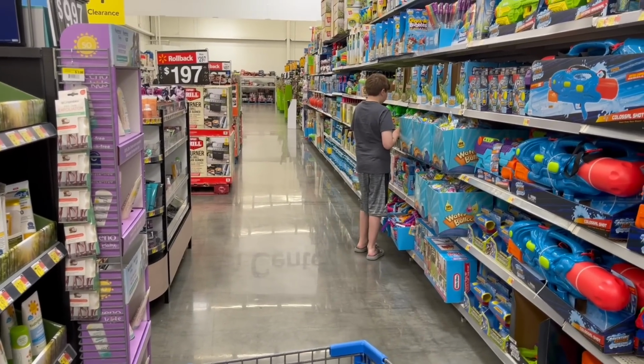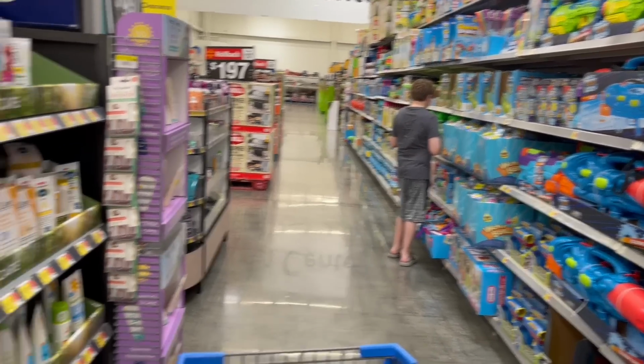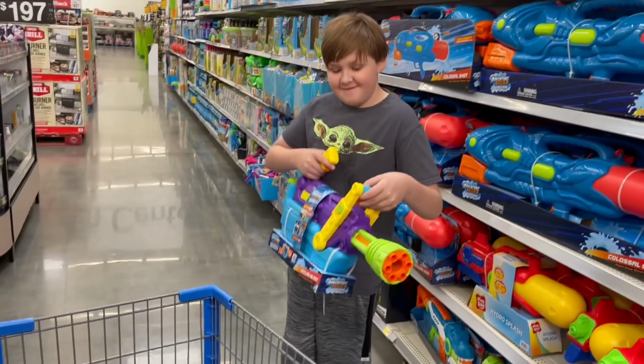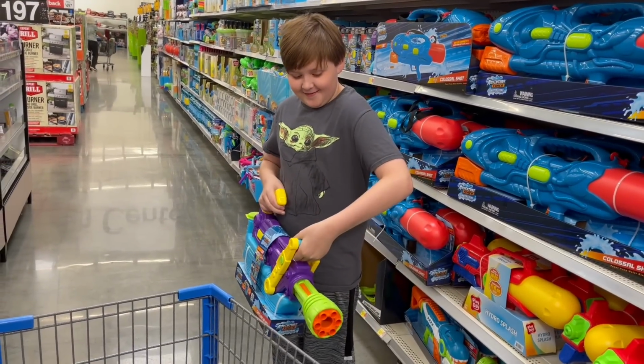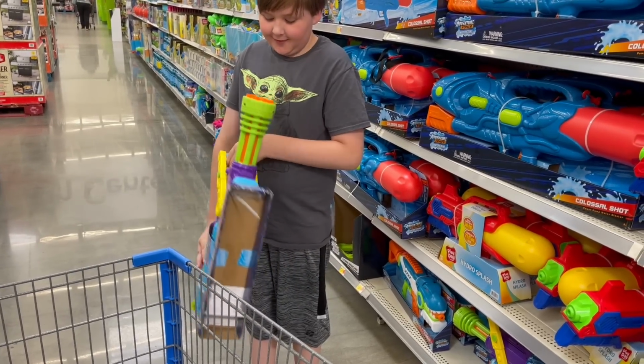Carefully selecting, scoping out summer toys, and he found a squirt gun. Wow, is that a bubble gun or a squirt gun? Squirt gun, I think. Wow.